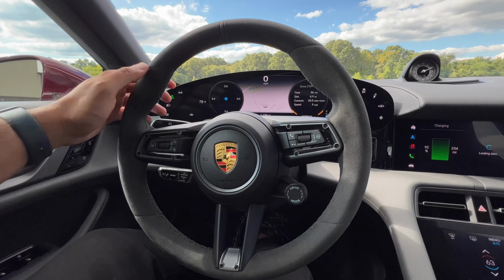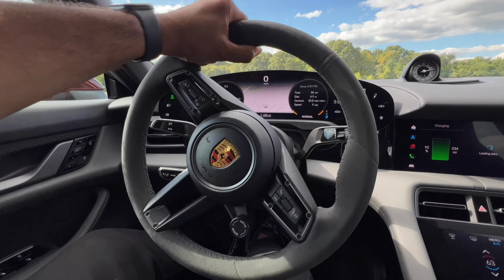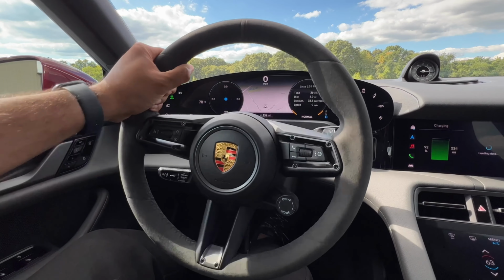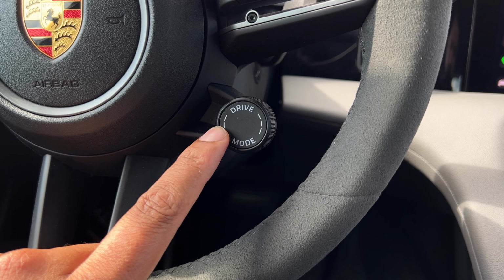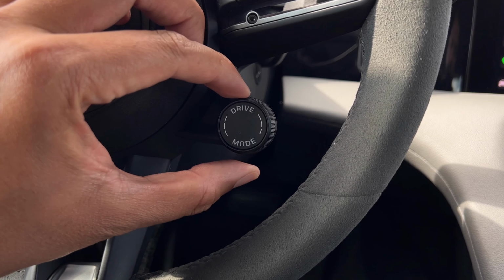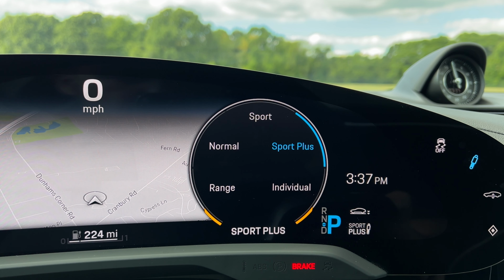And while we're here in this section, let's quickly talk about the steering wheel. It's very nice to hold and feels very high quality. But the most standout part on the steering wheel is the drive mode selector. You just turn it to find your mode and you'll see the drive mode selections in the gauge cluster.